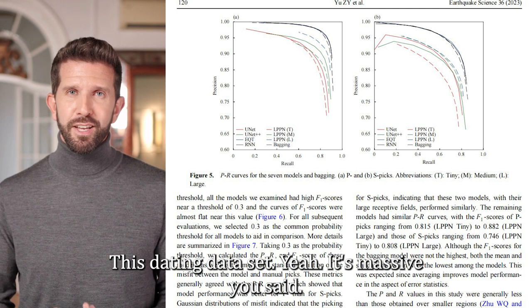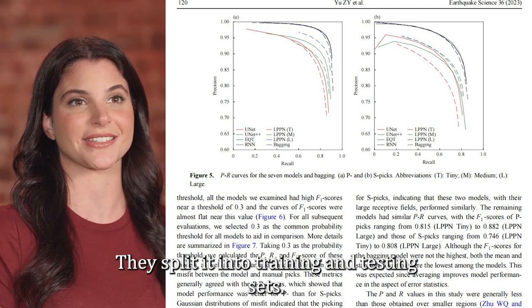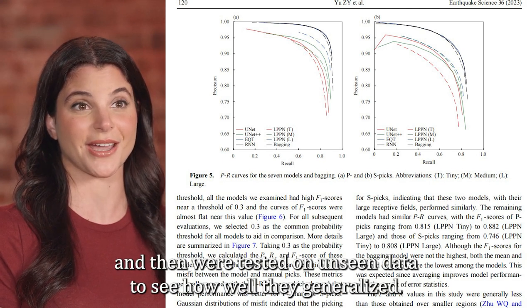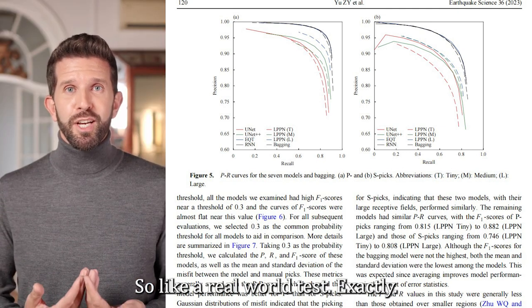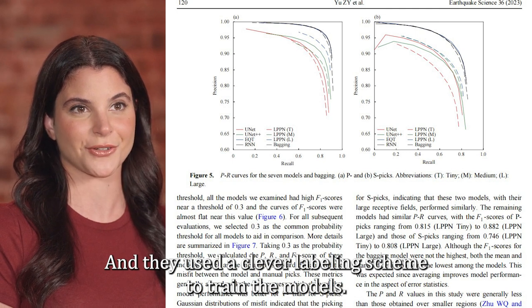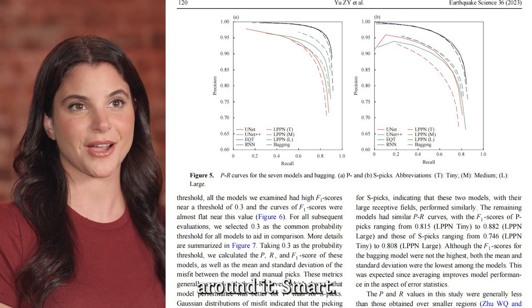This dataset, it's massive, you said? How do they use it? They split it into training and testing sets. The models learned from the training data and then were tested on unseen data to see how well they generalized. So, like a real-world test? Exactly. And they used a clever labeling scheme to train the models. They didn't just mark the exact arrival time, but created a probability window around it.